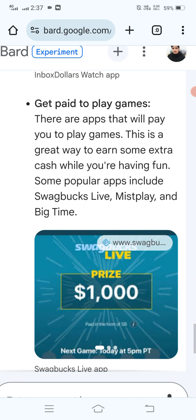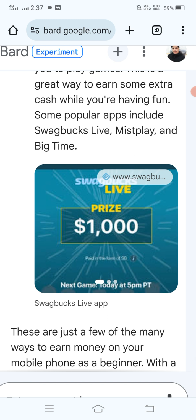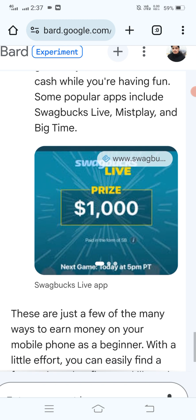Get paid to play games. There are many apps that will pay you to play games. This is a great way to earn some extra cash while you are having fun. Some popular apps include Swagbucks Live, Mistplay, and Big Time.